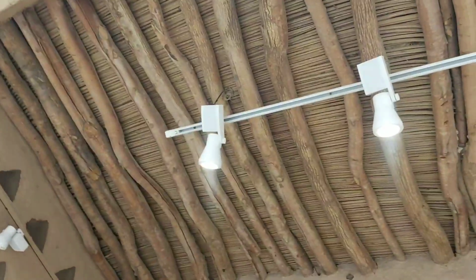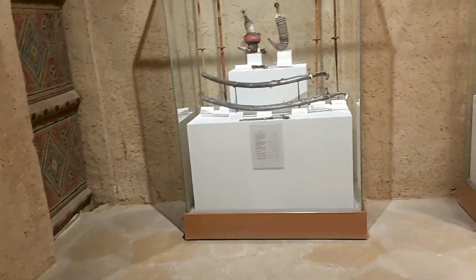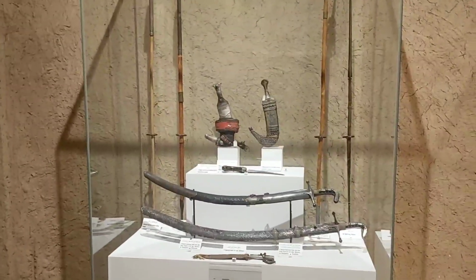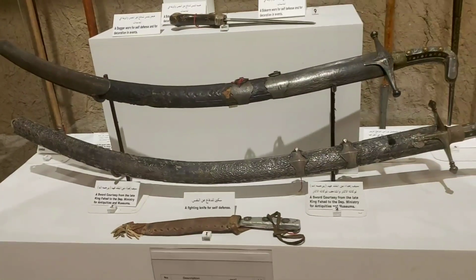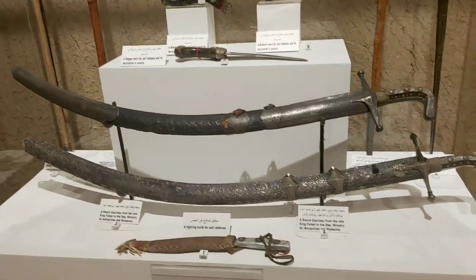Masmak Palace is a clay and mud bricks built in 1865. This palace played an integral role in the unifications of Saudi Arabia with the Battle of Riyadh. Masmak literally means in Arabic a high and strong antique building. This museum displays a remnants of the kingdom's history, including swords, maps, and photographs.